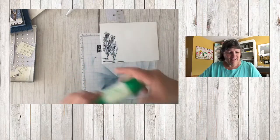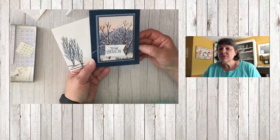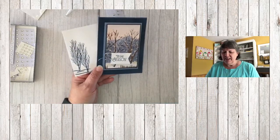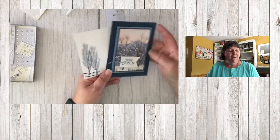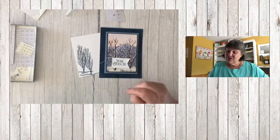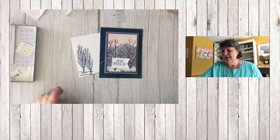Okay, so what do you guys think? Do you love it? Let's move this out of the way. So there we go. Doesn't it just make a beautiful Christmas card, and really not that easy? So you could get 2 out of 1 sheet, and I might just try to make one in all the 12 designs. We'll see, okay?